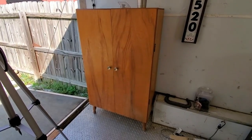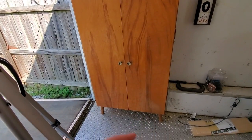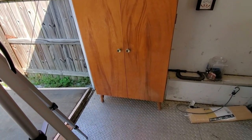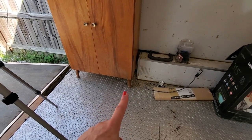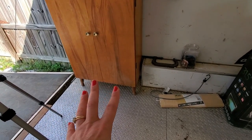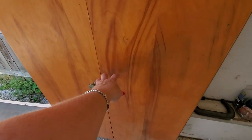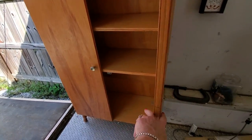Okay, the first thing I'm going to show you is this piece of furniture. I would say it's probably from the 70s. I think we're going to find a set of hairpin legs to put on it. I don't really like those legs that are on it right now, but it's just this little shelf here.